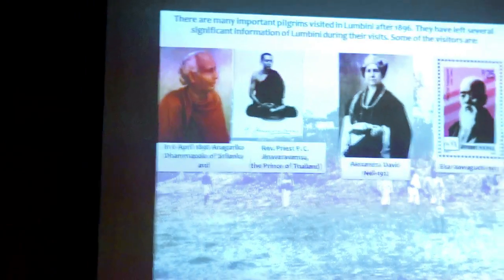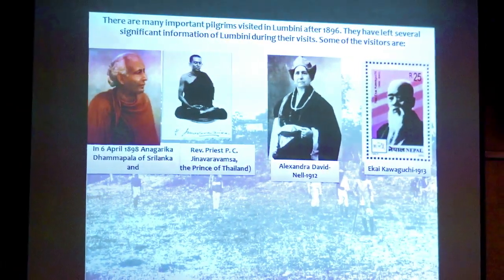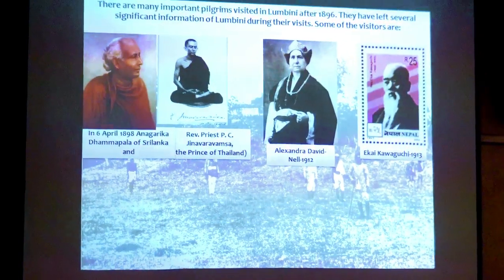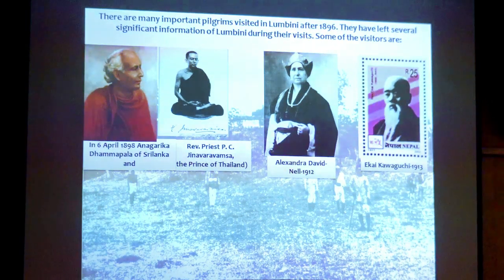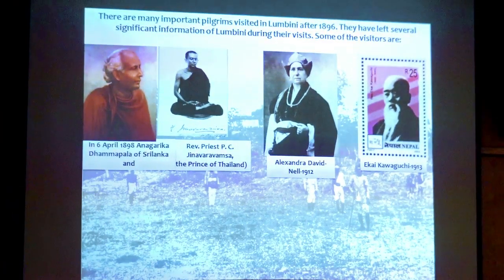The Prime Minister of Nepal never bothered about it. He threw away the letter of Ekai Kawaguchi. Again, Kawaguchi wrote a second letter. Even then the Prime Minister of Nepal didn't notice it. Again, he wrote a third letter. Then the Prime Minister of Nepal opened the letter and saw that people are killing animals and offering blood to the Buddha statue. So in 1925, the Prime Minister of Nepal declared that from that day, there would be no animal sacrifice at the statue of Lumbini. So this is Ekai Kawaguchi, the credit goes to him.